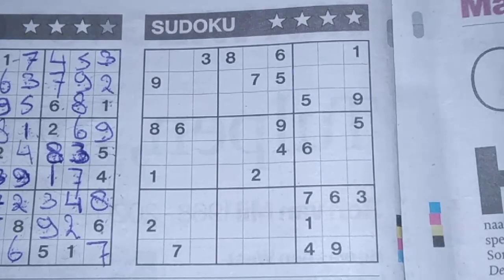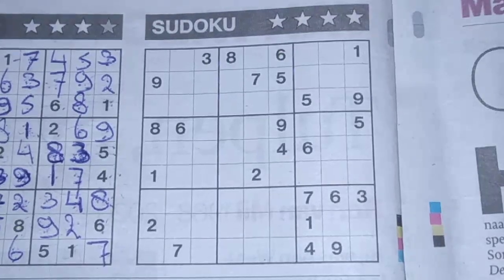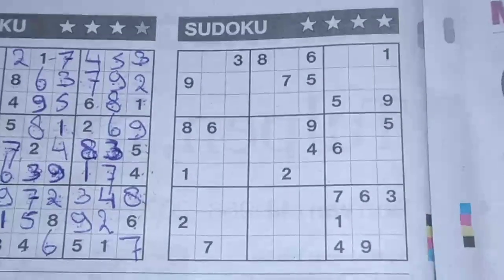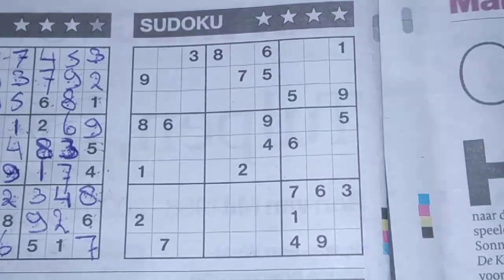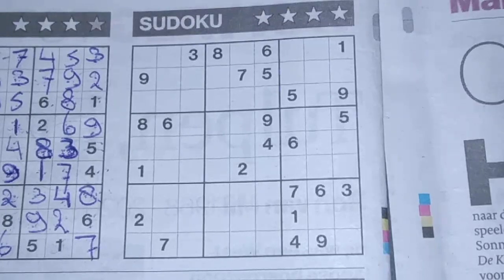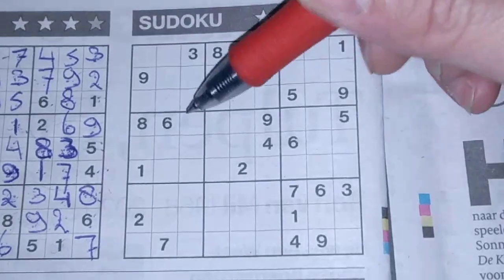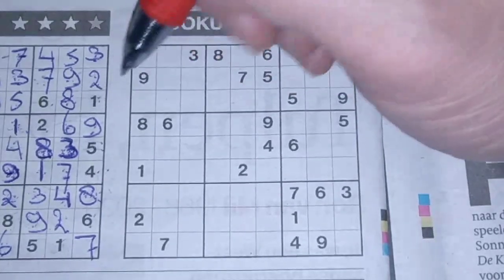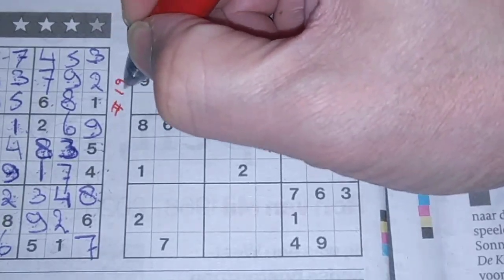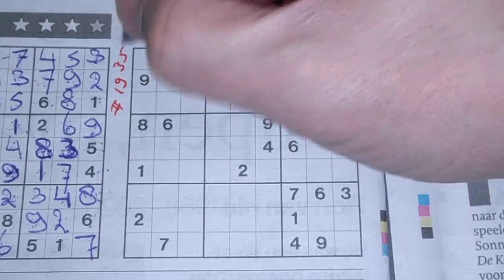We will continue in this additional of today's newspaper of Wednesday, November the 25th, 2020. The second Sudoku is a Four Stars Sudoku, and I will do 4 of them, and this is the second one in this additional, and this will be number 1, 9, 3, 5. All right.